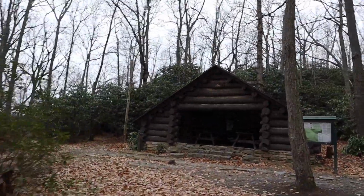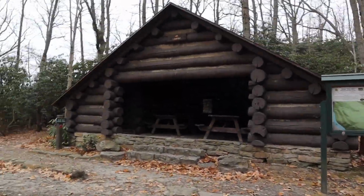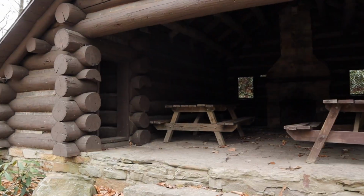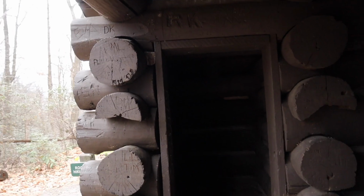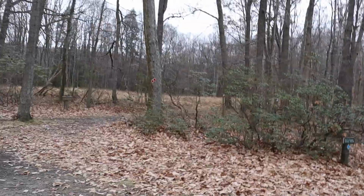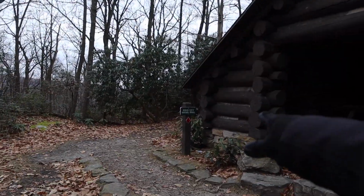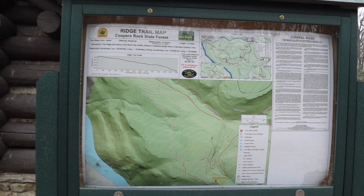Yep, it's another little picnic area, with a little chimney in there. The trail actually splits off up here a few times. It's a trail that goes up here. The red goes up through there. There's a blue little trail here. There's another white trail that's over here. And there's a map here, so I'm gonna look at this thing and see where we gotta go.